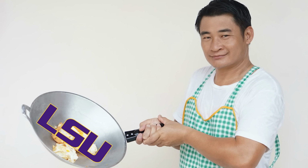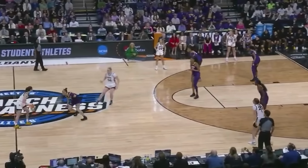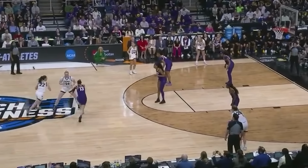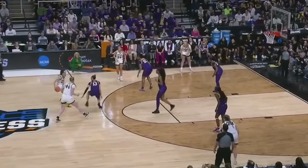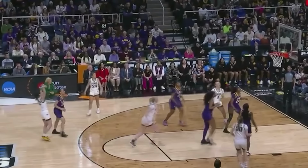LSU were getting cooked, so they decided to switch the matchup, but made the same mistake. On this play, the Hawkeyes run a standard pick and roll. The defender once again goes under the screen and learns the hard way that if you give Clark that much space on the perimeter, she will punish you.